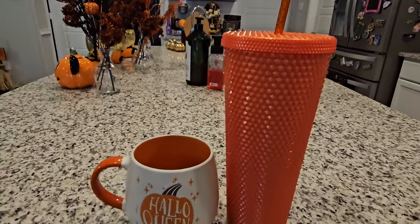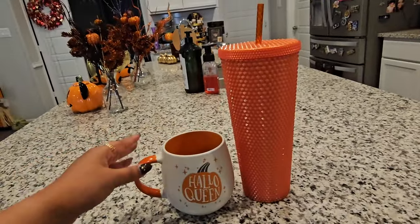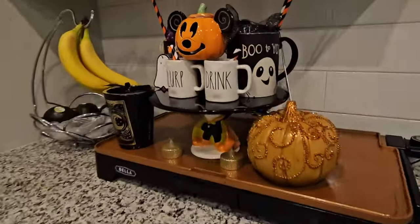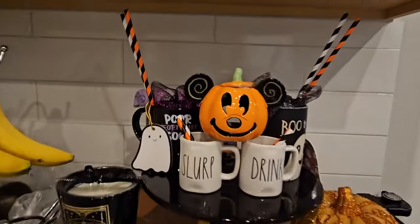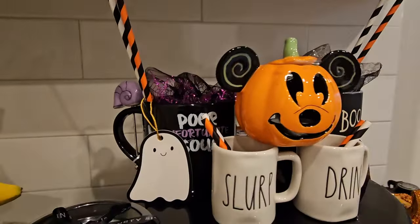And then, oh, this is just random. This is what I have been drinking today, some tea and some water. And yes, this is my main mug for the spooky season, which I got this year. I love this mug. All right, let's move over here. This, again, is a random little setup right next to some produce. I have a little Mickey right here and some cool mugs.